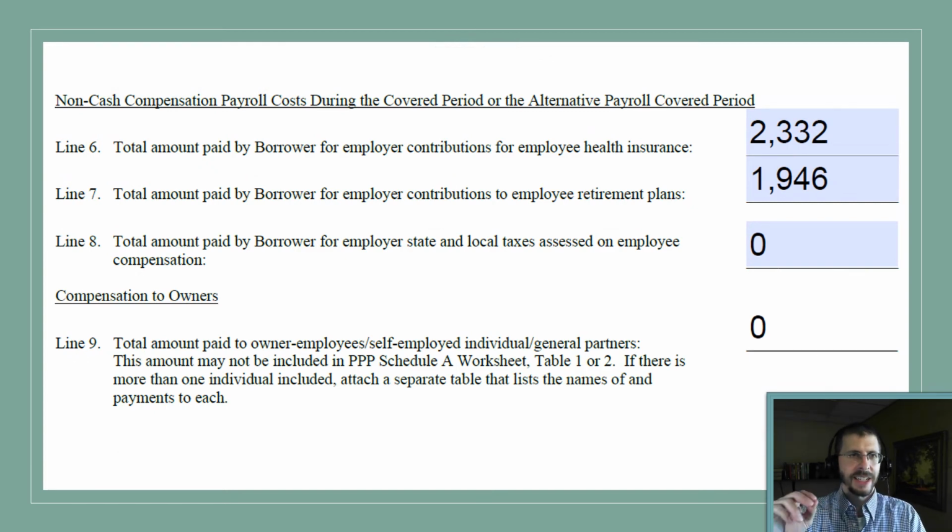The next section is the non-cash compensation payroll costs. That's an easy one to say. Basically they're asking what you paid for the pension and health insurance for your employees. For pastors, this is your pension direct bill and your Health Flex direct bill for 2 months. Line 6 is your Health Flex direct bill. This does not include any salary withholding, so this is not the pastor's share. Line 7 is your pension direct bill. Again, not the pastor's contribution. This is just the church's piece. And then line 8 is probably 0, but this is not tax withholding. This would be like your unemployment taxes, if you pay into unemployment, which practically none of our churches do.